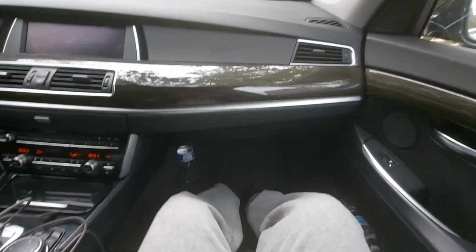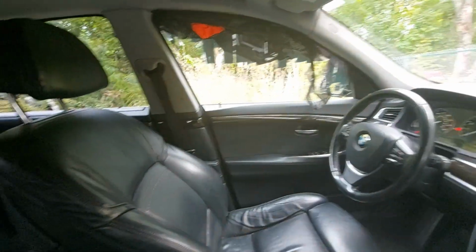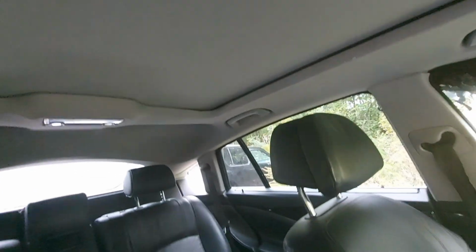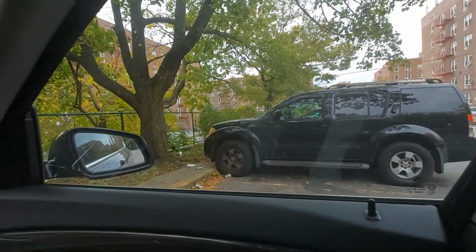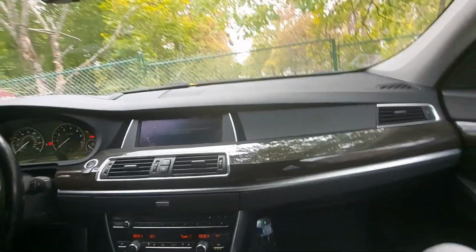So I'm going to turn the camera around and show you guys a little snippet of what the inside of the car looks like, and then a little bit of what the outside looks like. All right. Okay, this is what the car looks like. See, I told you the issue with the windows. You got the panorama sunroof, moonroof, whatever you want to call it. The seats are decent. Everything actually works well in here. I'll show you guys the outside, but like I said, everything works well.